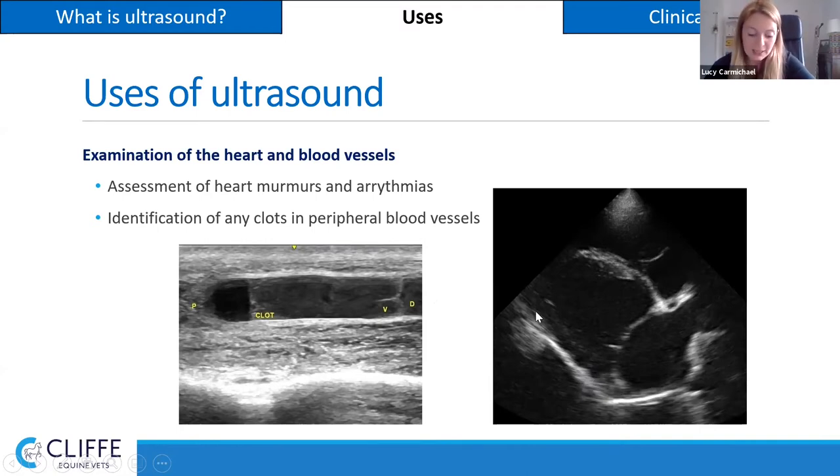Equally, it can also be used to look at peripheral blood clots in vessels. As you can see in this lower image here, you've got your nice tubular blood vessel with its valve on the right-hand side of the image, the far end, and the clot, which is obstructing the vein in this case.